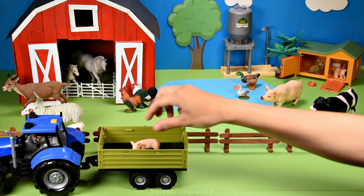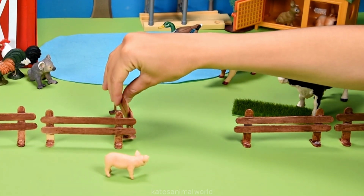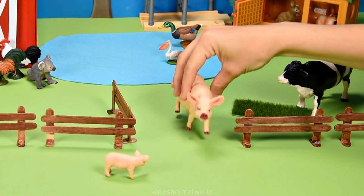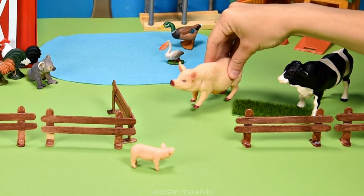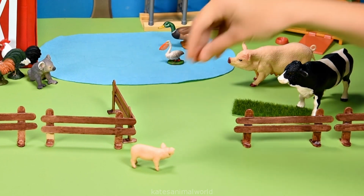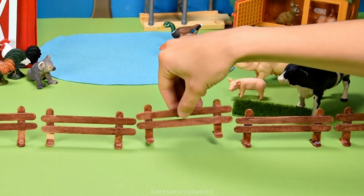The tractor's here. Who's that in the back? It's a piglet. Oh, there's Mum. She's been looking for you. Okay, Piglet. Let's go hang out with Mum next to the cow. Don't forget to close the gate.